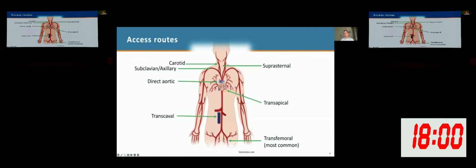The next information we provide are the access routes. So we describe the most common one, the transfemoral one, followed by transapical, or for example, subclavian or axillary. But there are less common ones described in the literature, including the carotid access, suprasternal access, direct aortic, or transcaval access.